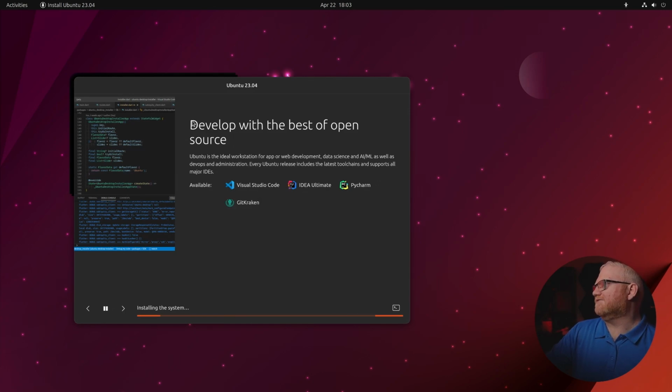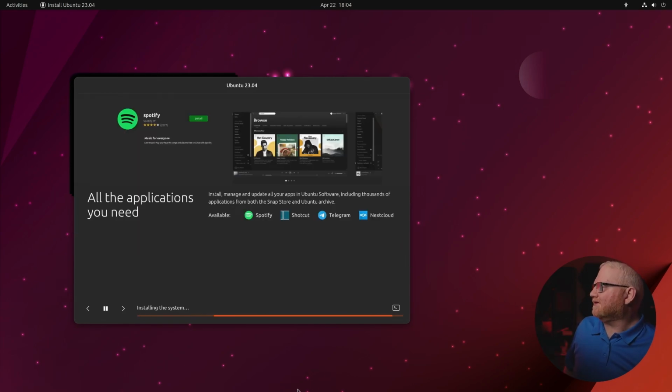Though I find this a little funny because they say develop with the best of open source, and then they show Visual Studio Code, which is only partially open source. I mean, I think they're talking about Ubuntu being the open source, but I just find it kind of funny that they did it that way. But yeah, I think aesthetics are actually a bit underrated at times.